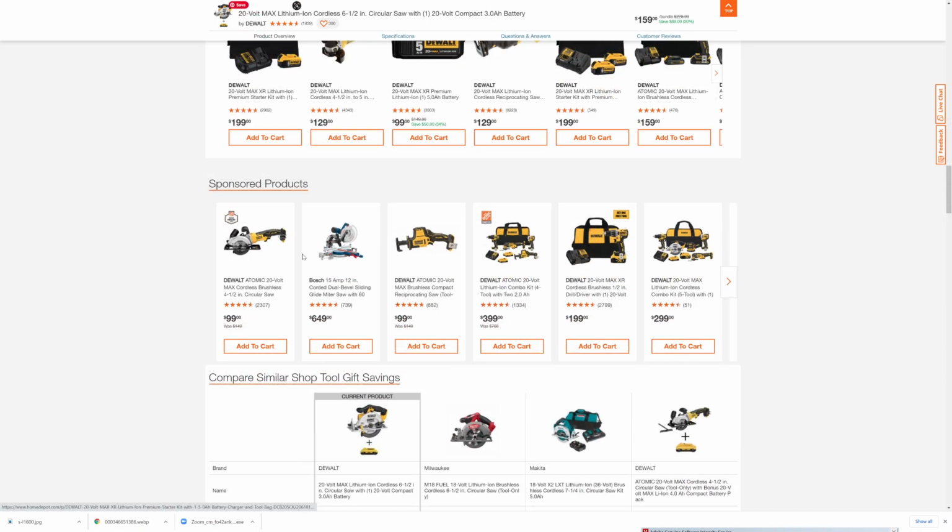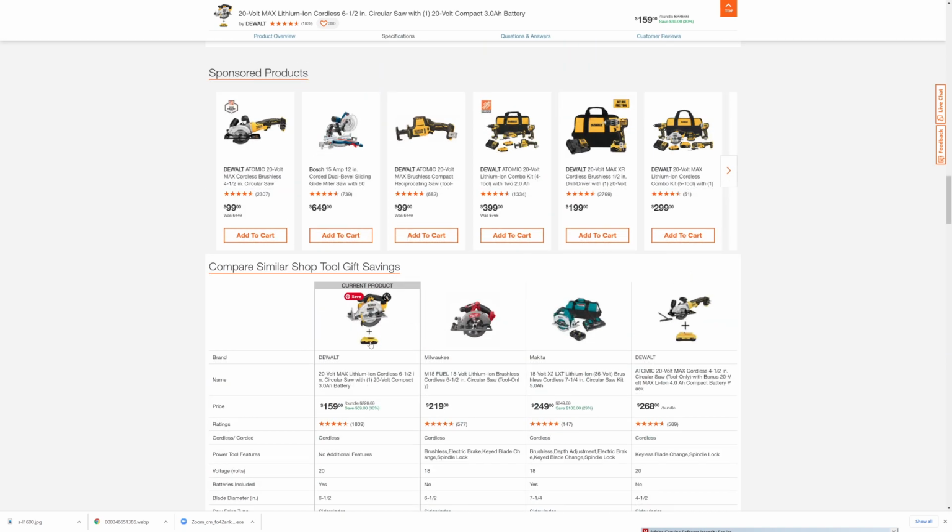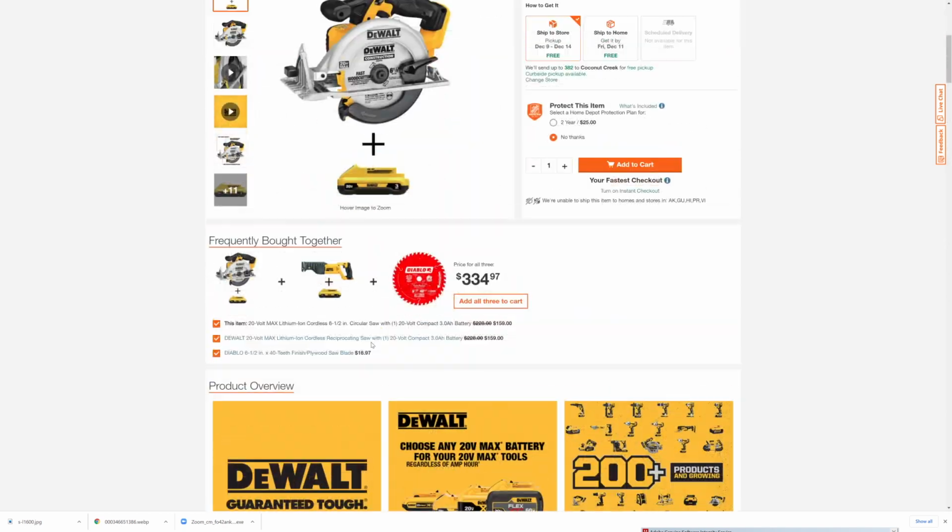And let's go see what it says in the specifications. Yeah, it says right here, motor type brushed. See? So that's where I usually come down to the specs and just double check. I like to see it in writing, whether it's brushed or brushless.